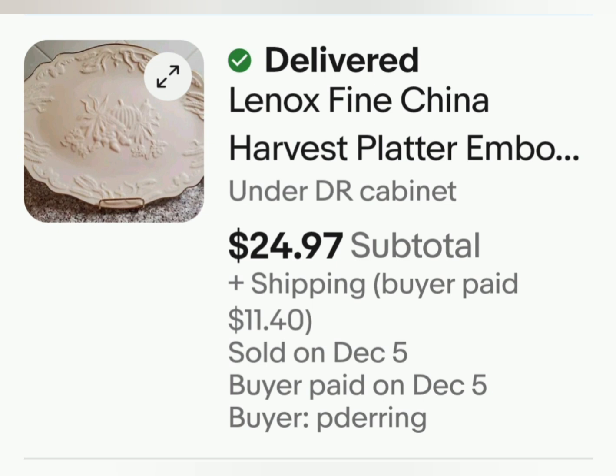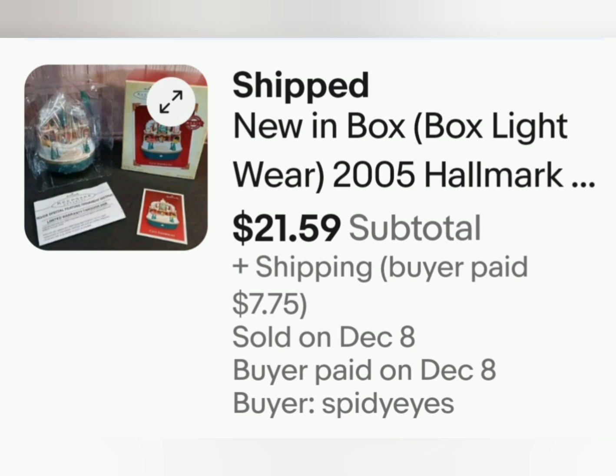Like many resellers, almost everything comes with a story. This one is the story of me buying a whole bunch of Lenox off of a local person who was actually one of my daughter's first grade teachers. True story. And I've been parting it out. I've parted a few pieces already. This one piece went for $24.97.